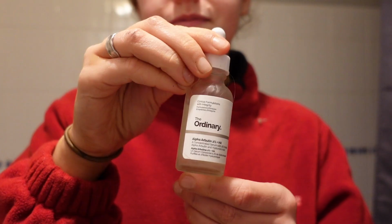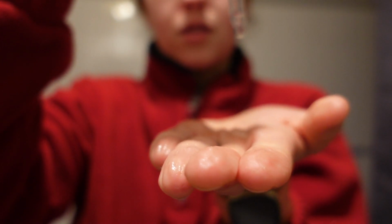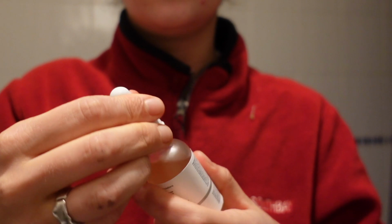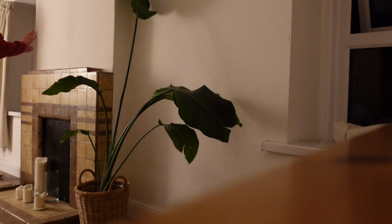I just use a damp wet face cloth, and then I go in with the Alpha Arbutin solution and pop that on my face, and then the nicotinamide and zinc solution, and finally the moisturising factors from The Ordinary. And I absolutely love this small routine. It just keeps my skin nice and fresh, it keeps it glowy and just the way that I would love it. And then I brush my teeth, as we all should.